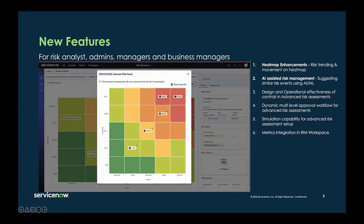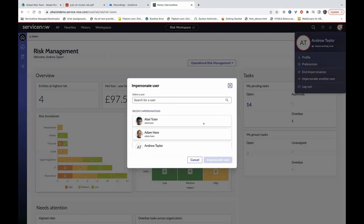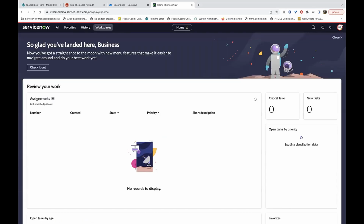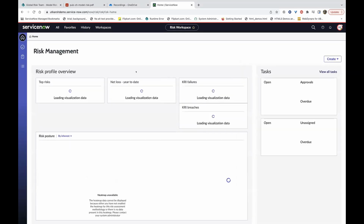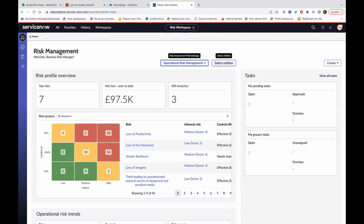So I know all of you are very excited by all of these features here. So what I'm going to do is start with the first one here, which is really your heat map, right? So this is, let's say, the screen for a business or for an operational risk manager, and I'm going to impersonate a business risk manager too. So one of the things that business risk managers could do that an operational risk manager cannot do is really filter his view of the homepage on the workspace based on the entity he's responsible for. So this is a use case again, which I'm sure all of you would have seen in your respective organizations, where I don't want to see everything, but I really want to see data from my entities, the entities that I am responsible for. So on this page, you can see there's an option to actually filter.